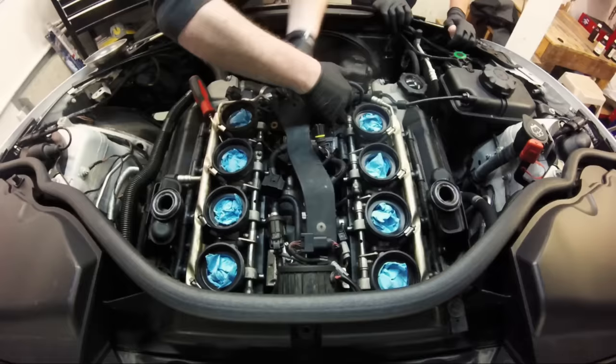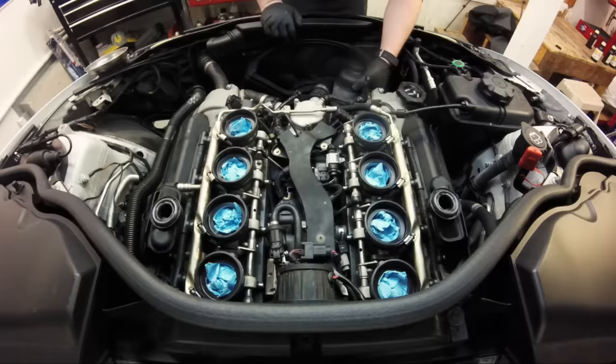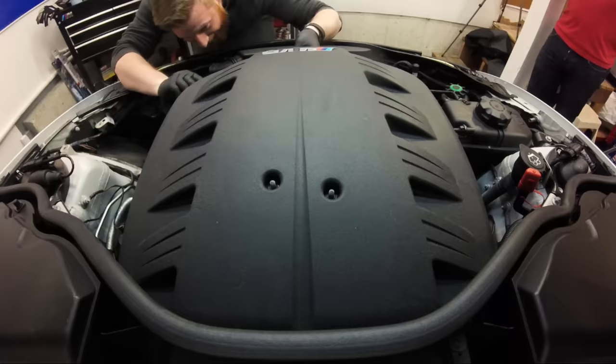From this point forward, installation really is the exact opposite of removal. Don't forget to plug in all your electrical connectors, make sure you get everything bolted back down properly, and do not forget to remove the shop rags you used to protect the engine. Make sure the plenum is fully seated before you tighten any of the hose clamps. Reinstall the airbox, clear the faults, and take it for a drive.